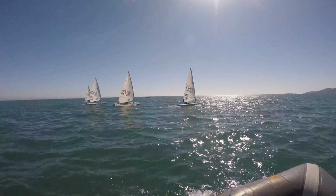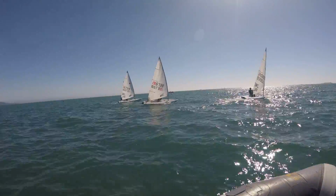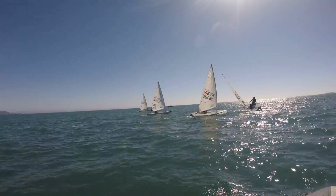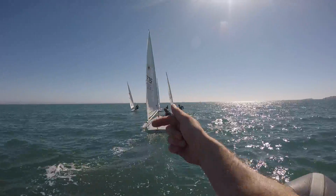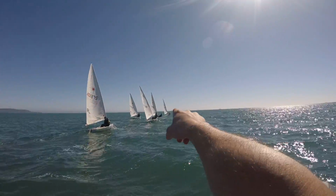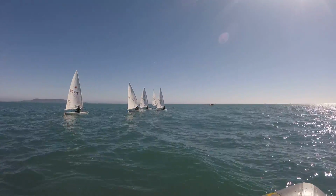So, we've got some mark layers that have come onto our course and have decided to put their windward mark right onto our course. Nice. See how that goes. So remembering as well, the tide is pushing them all down, which I don't think they've remembered because they're all getting pushed down now. Gavin, not a bad idea, he came up to the mark. Oh, so we're all getting smashed by the tide here.